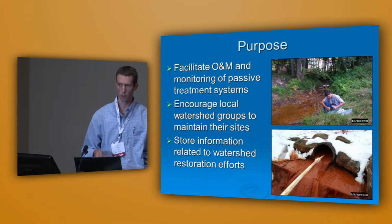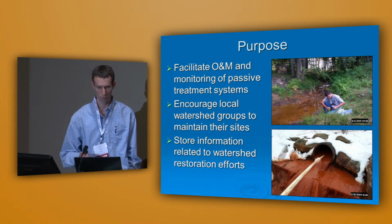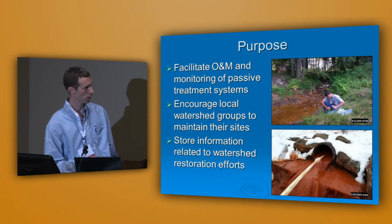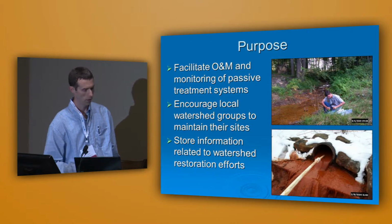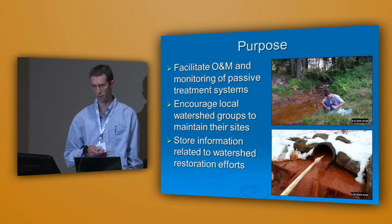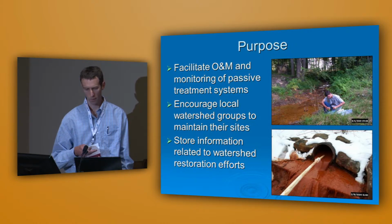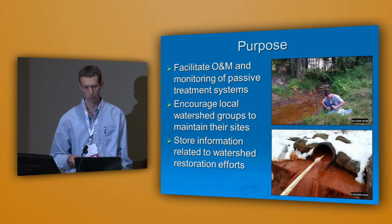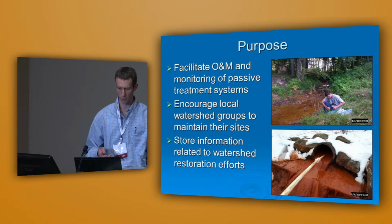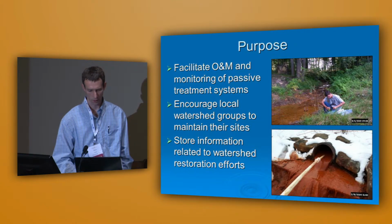We're trying to encourage the local watershed groups to maintain their sites. A lot of times, all you really need to do is clean out some pipes or deal with ditches, and sometimes, actually, one of the biggest issues that we have are muskrats. And a lot of these things can be done by volunteers. So we're trying to get the local watershed groups out and taking care of the sites.